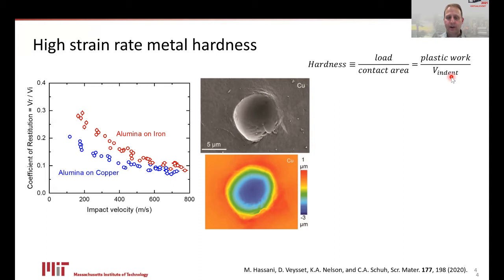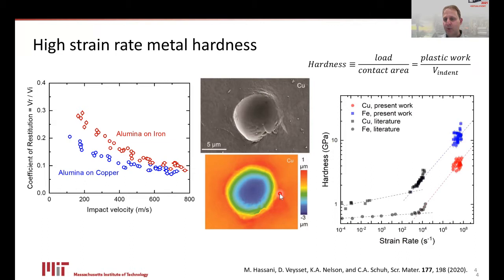In our case, we do this as precisely as possible using a confocal measurement of the volume of the crater. And so here we have an example where for two pure metals, copper and iron, we're able to extract the hardness in a quantitative way, except we're doing that at 10^7 or 10^8 per second. Extremely high strain rate, quantitative hardness measurement.